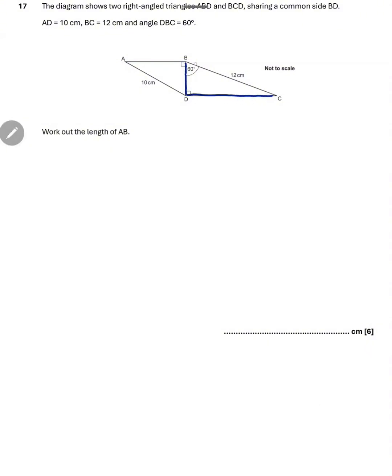And I think the only triangle I can work on to start with is this one, because I've got two things and I want to find a third. So I'm going to sketch that triangle out. We know the angle is 60. We know that that is a half, and I'm going to try and work this out. This is trigonometry all day long. That's the opposite. Longest side is the hypotenuse, meaning that's the adjacent. I'm looking for the adjacent. I've got the hypotenuse, so that's what's involved.